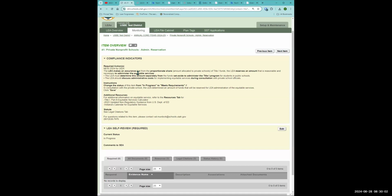We need to find staff to provide services. We need to take time to purchase the equipment that you have identified based on your needs. Okay, so there is a cost for you. It takes your time, or it takes somebody else's time at the district to administer that grant. So you need to figure out how much that is.